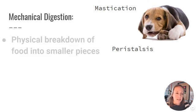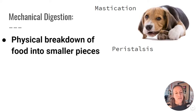So part 1 is mechanical digestion. This is the physical breakdown of food into smaller pieces, like the dog chewing the bone. So mastication is the fancy name for chewing.